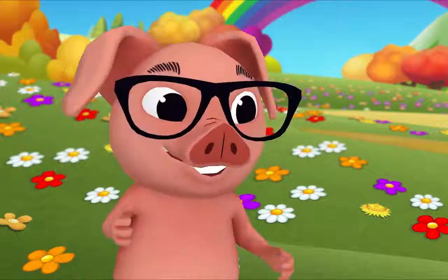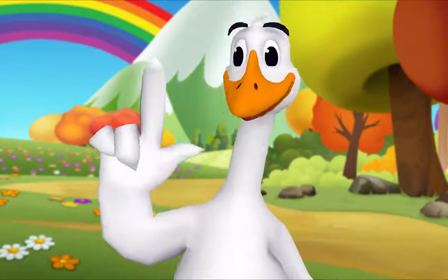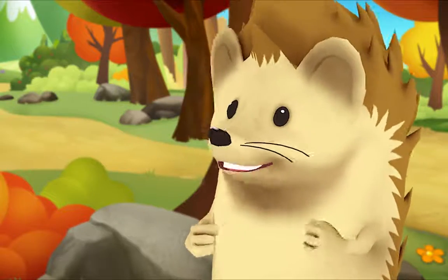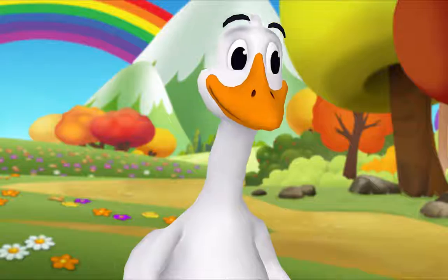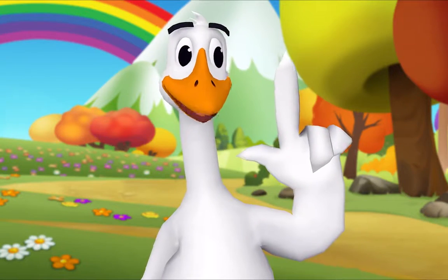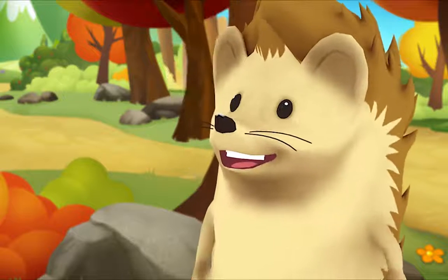Mr. Goose, can we trace a letter? Absolutely. Let's practice making the letter B. Who can think of a fun way to do it? Let's make letters in the sky with clouds. Well, that sounds like a great idea. Hedgehog, show us how.